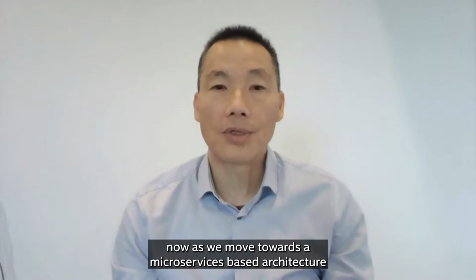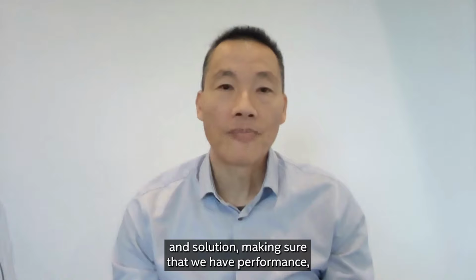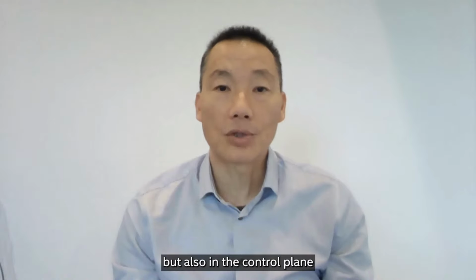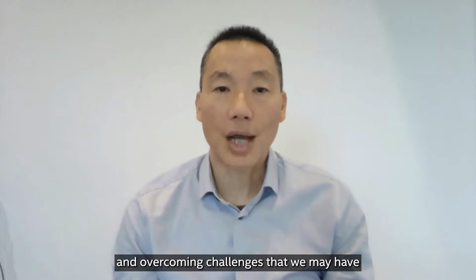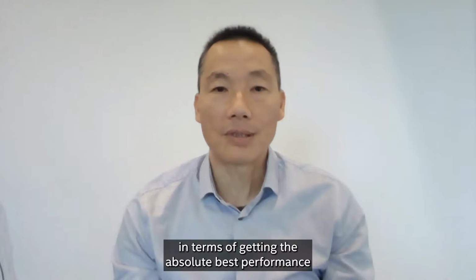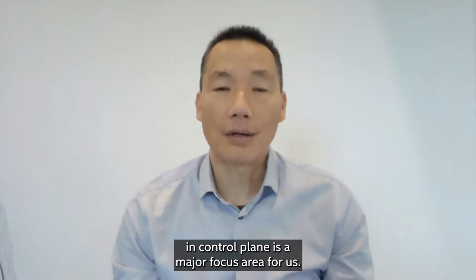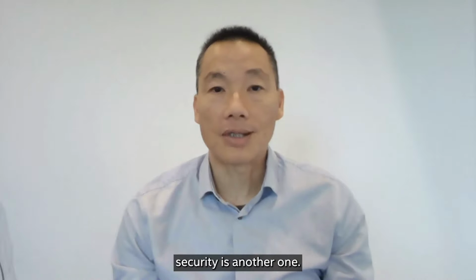Now, as we move towards a microservices-based architecture and solution, making sure that we have performance not just in the user plane, but also in the control plane where microservices are deployed, and overcoming challenges that we may have in terms of getting the absolute best performance in control plane is a major focus area for us. So performance is one. Security is another one.